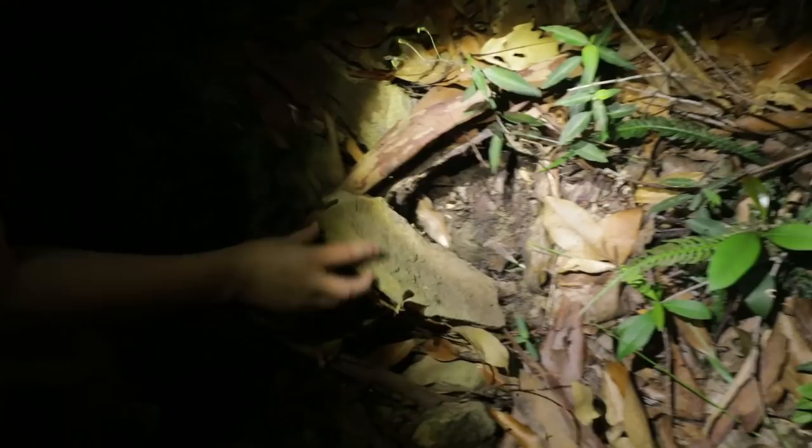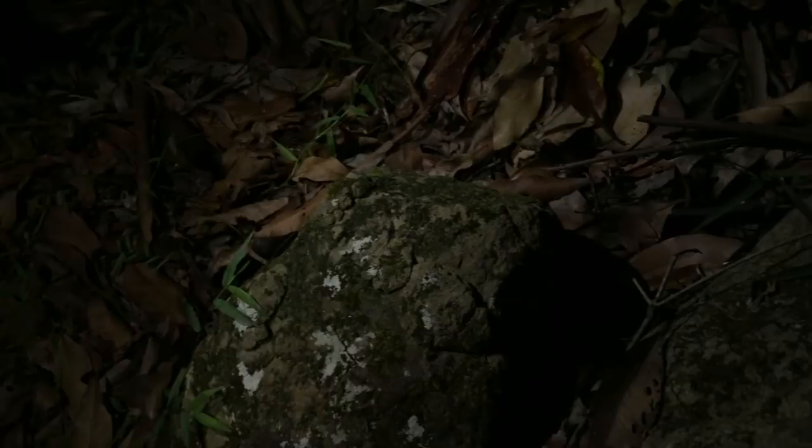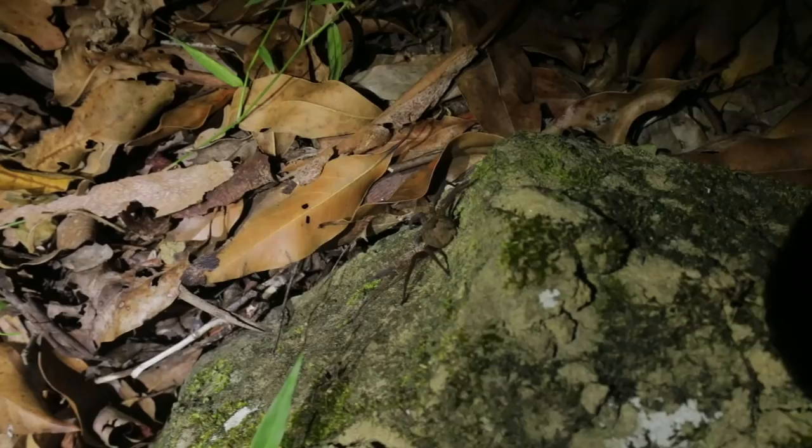Try this one first. Roots and a baby huntsman. Other than that, nothing. Oh my gosh, look how big that bum is on that huntsman. Oh, jumper jack. See, right here on this side. That's so fat. Look how huge that bum is. Oh, that's a jump. That bum is actually massive.